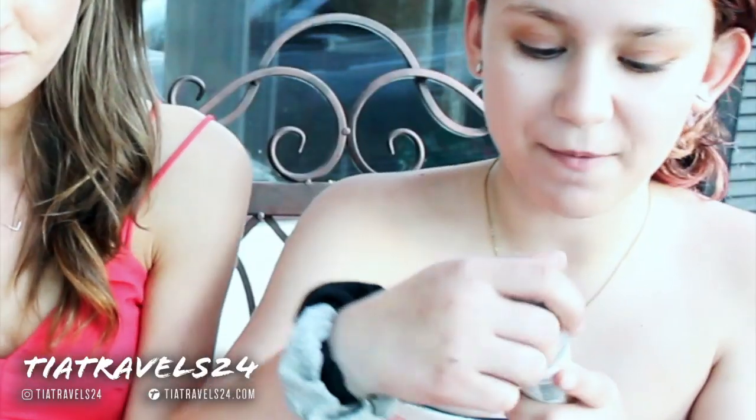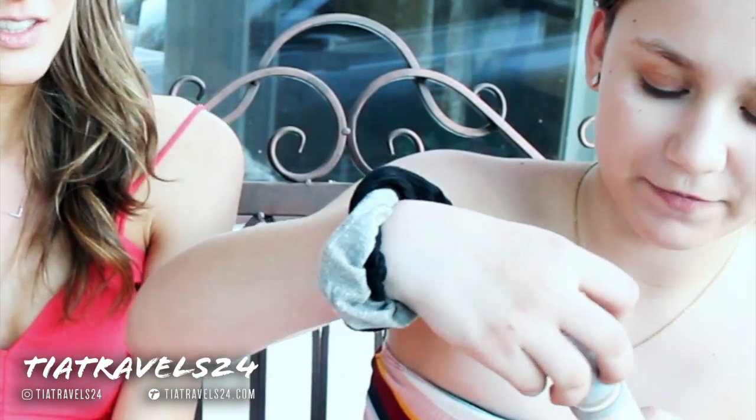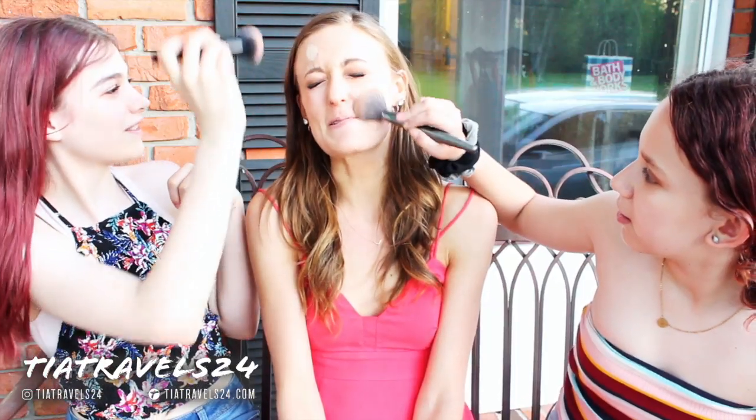I'm going to start with this Rimmel Lasting Finish 24, because I'm using the CC illumination stuff. So we're each doing it, and we'll use that. Honestly, a little scared.